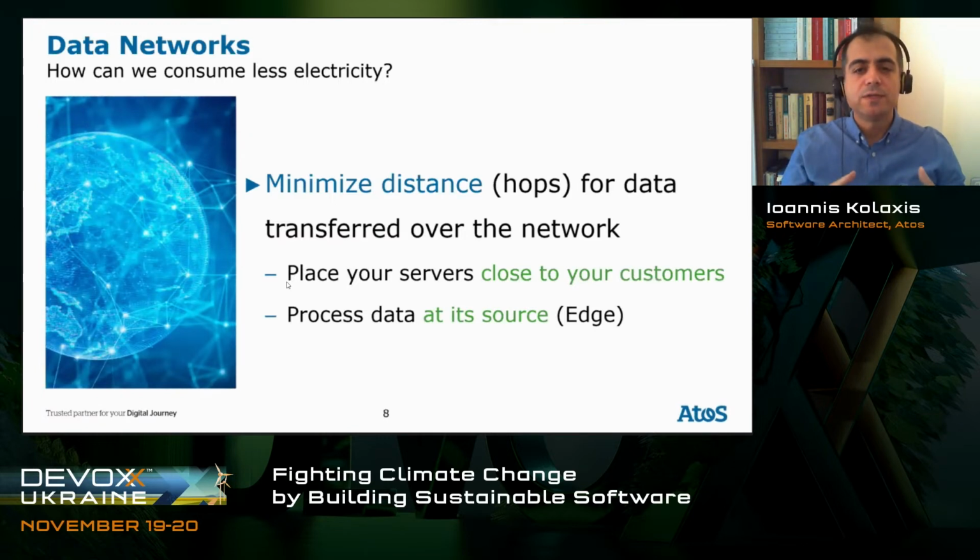To reduce the electricity consumed by data networks, we need to minimize the distance covered by our data when traveling over the network. That is, we need to reduce the number of hops from point A to point B, like we do with Google Maps. To achieve this, we need to have our servers placed right next to our customers. So, for example, if most of our users are located in Ukraine, then our servers must also be located in Ukraine or close to it. We don't want our data to travel around the world.